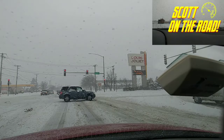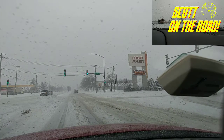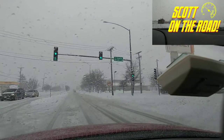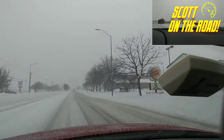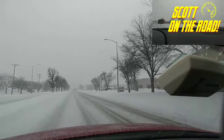Look at this guy spinning his front tires going across. All right, they just said on WBBM that about 2 to 4 inches possible. This is very slick here. I'm going to take this very slow. I'm only going about 3 miles an hour right now because if I go any faster we will start to spin. This is not good at all.